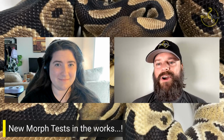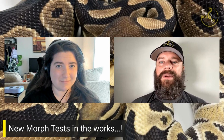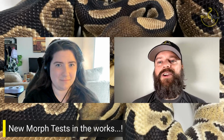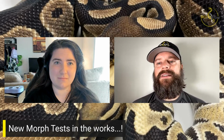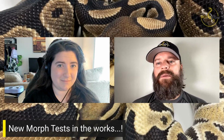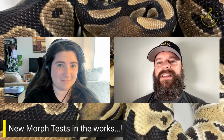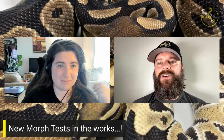It seems to be a truly dominant mutation. So we have recessives and we have incomplete dominance. And then there's some we think could be dominant. I think leopard's probably one of the best examples. That seems to be a dominant mutation. And so this would give you a way to tell if you have a really valuable breeder that's a possible super leopard, you could test it and find out for sure if it is.